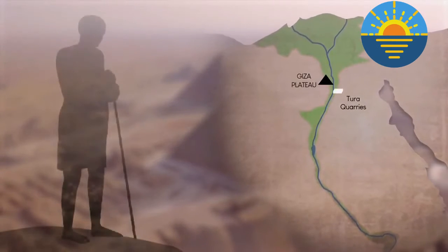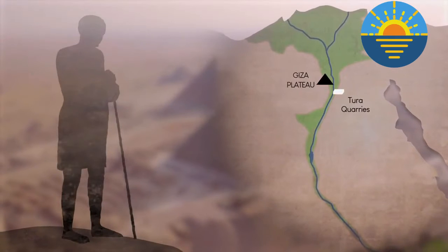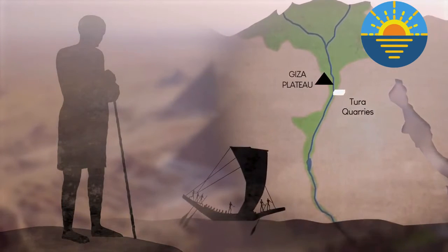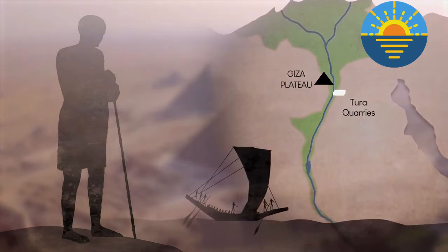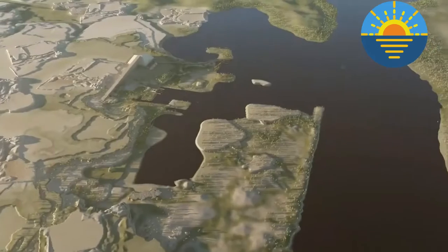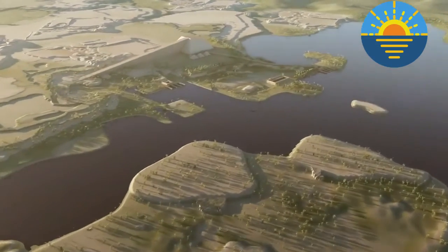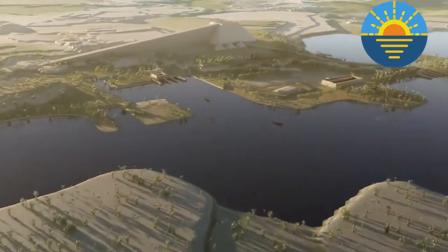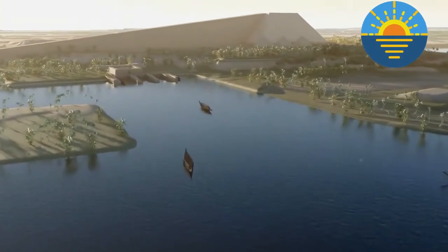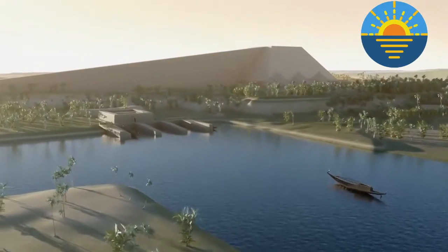In the Wadi El Jarf papyri, Supervisor Merer explains how it took him 2 or 3 days to transport these blocks from Tura to the foot of the pyramids with his team of about 40 boatmen. A port had been constructed next to the construction site, allowing heavy materials to be transported when the Nile was at its highest level during the annual flooding. But that's not all.